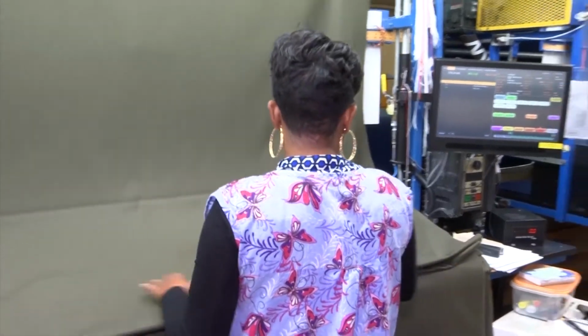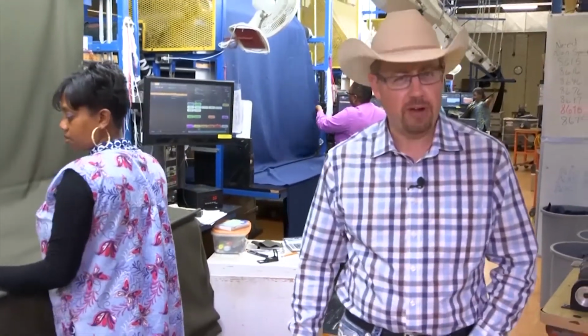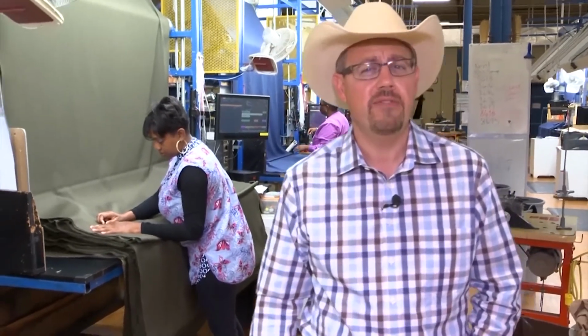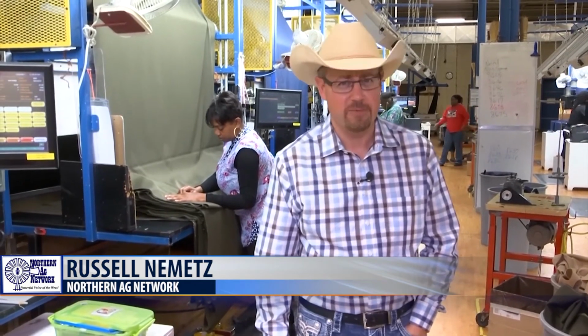So as you can see, wool mills like Burlington here in Rayford, North Carolina, take their jobs very seriously in making sure that high quality wool that we raise back home on our farms and ranches stays that way for end users like the U.S. military and more. Reporting from the American Sheep Industries Wool Council Military Wool Tour here in Rayford, North Carolina, I'm Russell Nemitz.